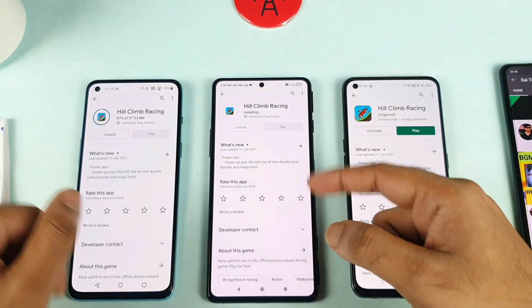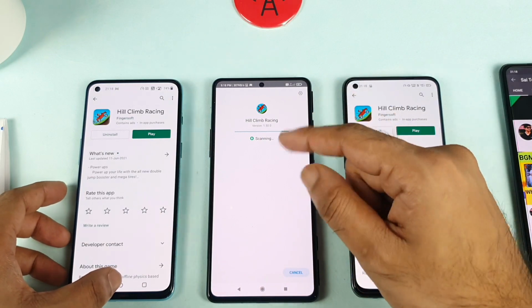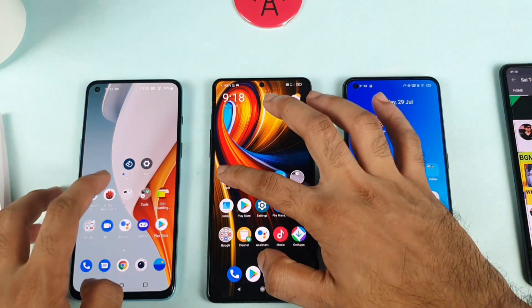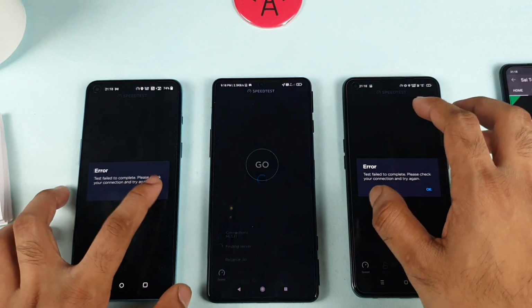Oh, the Poco F3 GT did finish first, right? Yeah, I didn't see that coming. So this is a quick comparison, friends, between all the phones, and now let's move to the next test, which is the final one, the speed test, using the speed test applications.